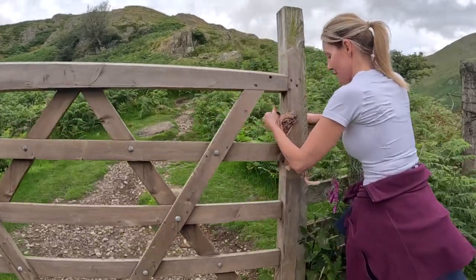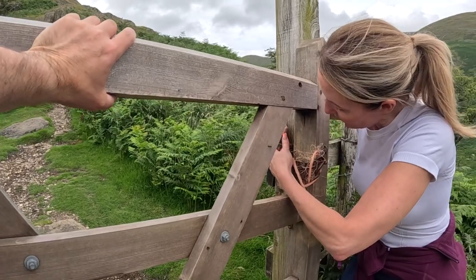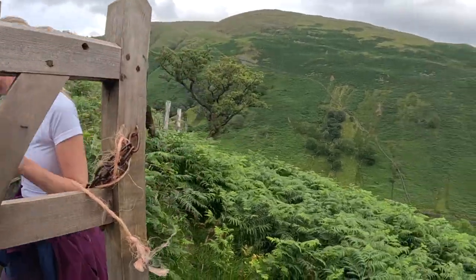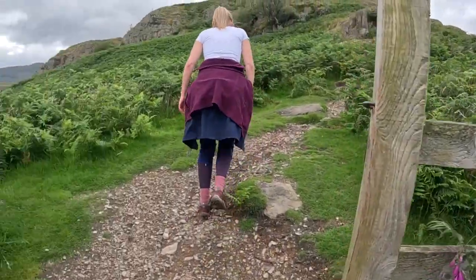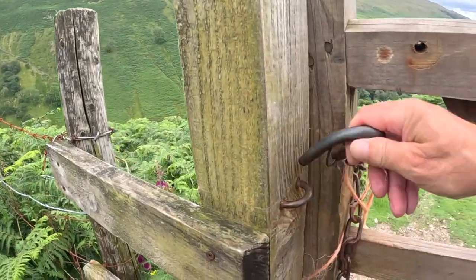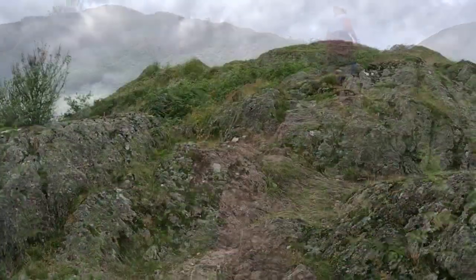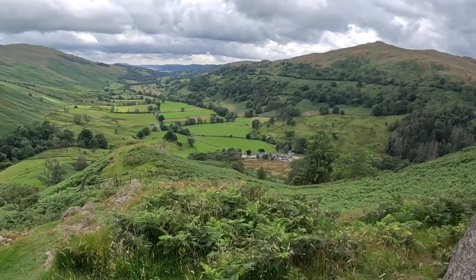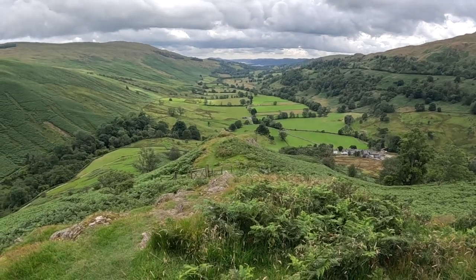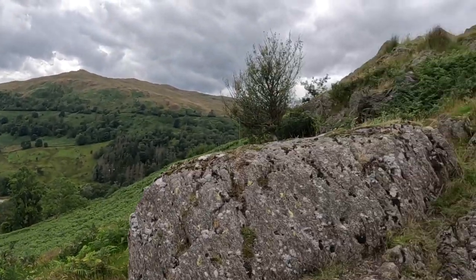Oh, that's a messy one. Yeah, I'll give you hands. Oh! It's one of these hook ones. Right, so going up here, with the farm down there, it's a bit reminiscent of the Fleetwith Pike one. So I'll put a link into that, but you go up the nose of it and then all the way to the top, so a bit similar.